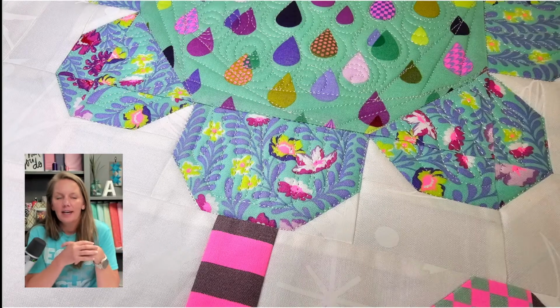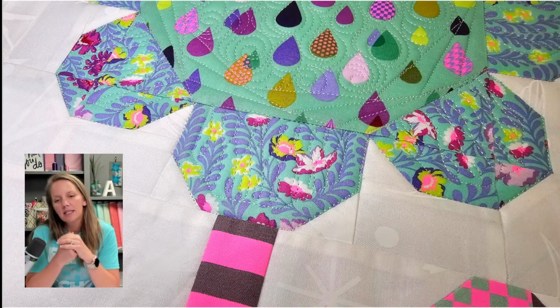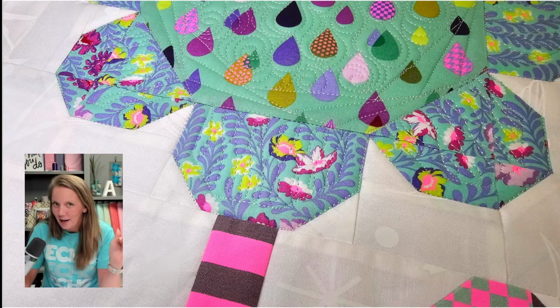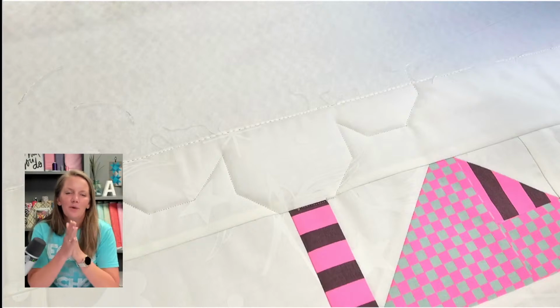Around the petals, I kept that quilting fairly simple. Just did some echoing, some wishbones. I think I did some flowers or feathers in some of them. Just nothing too crazy because it wasn't a huge area. And plus, with all the quilting I was going to do in the background, I needed a little bit of an easier spot.